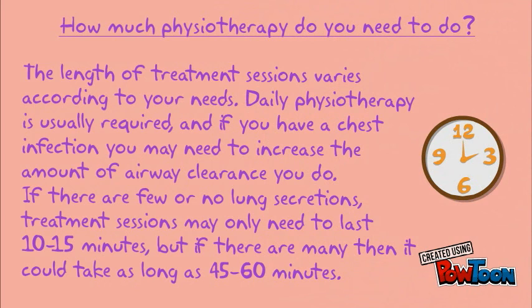Daily physiotherapy is usually required, and if you have a chest infection you may need to increase the amount of airway clearance you do. If there are few or no lung secretions, treatment sessions may only need to last 10-15 minutes, but if there are many then it could take as long as 45-60 minutes.